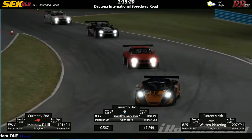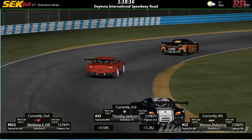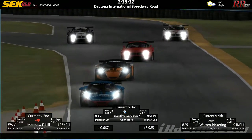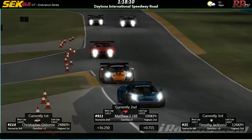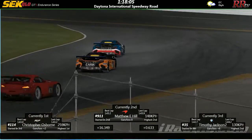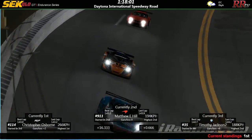It's good to see the lapped drivers doing the right thing and getting out of the way when they can. And again, like last week, there's been a lot of respect being shown between all the drivers tonight, which just adds to the great racing we're treated to.